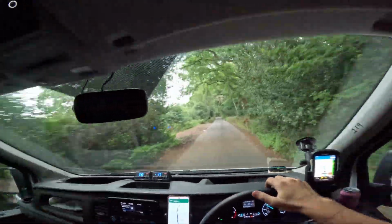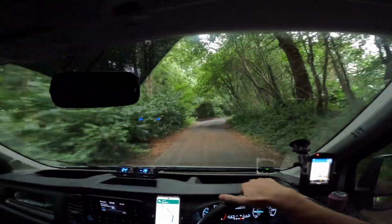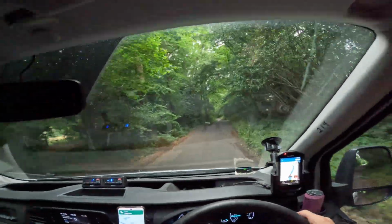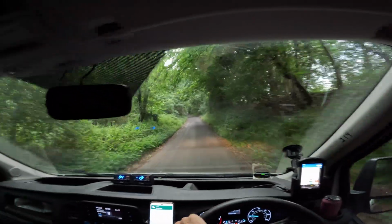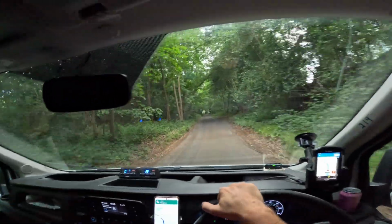Alright, I'll catch up with you in a little bit. Alright, we are 3 minutes away. I've just turned onto the road. It's 6'6" width restriction, but with access, so we can come down here. I mean, I didn't really have much choice anyway, because this is the only way to the house slash farm.